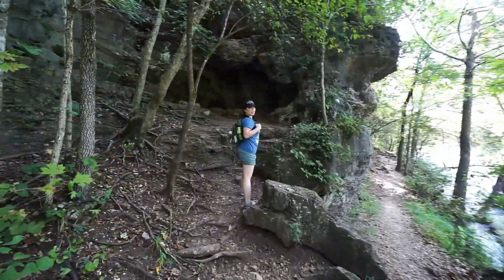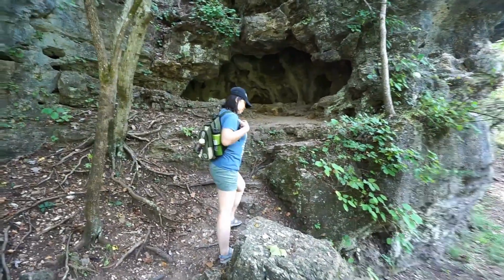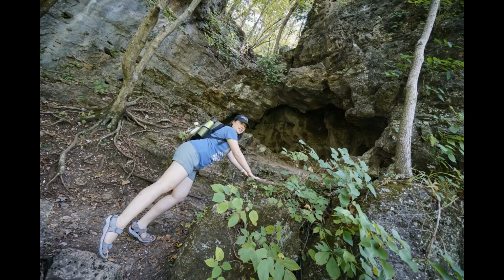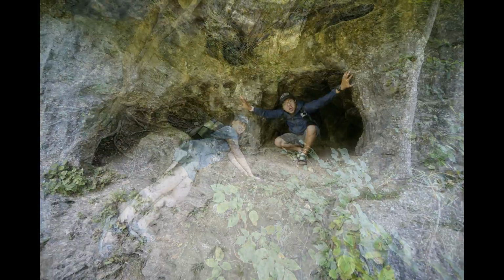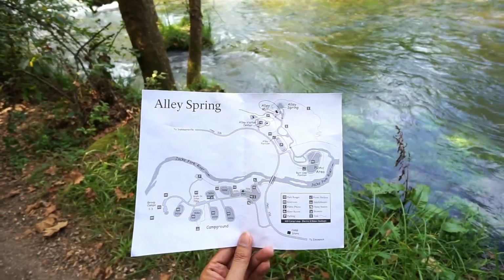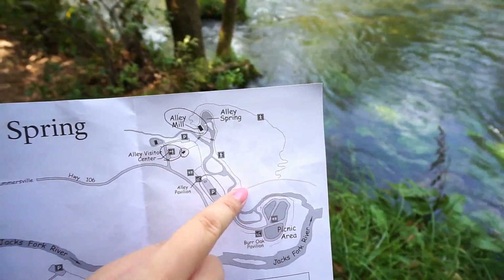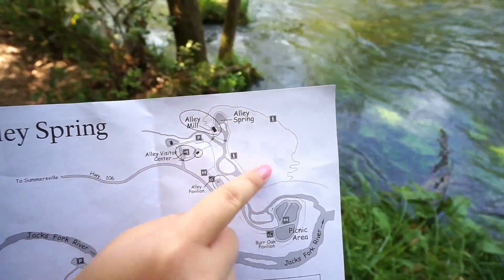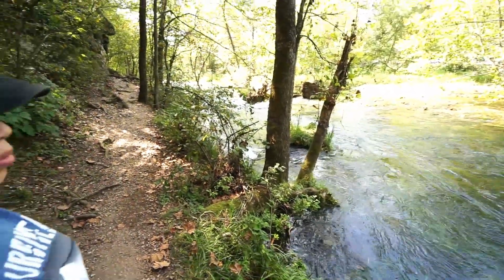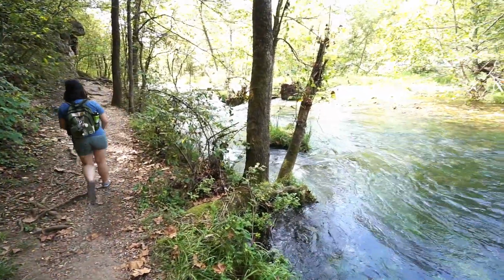Oh, I thought you wanted a video of you going into the cave. Pretend to go in the cave. So we're walking this trail from Alley Mill. Yep, that trail, and it'll lead back to the parking lot. You can see our car. There used to be a bridge somewhere here, but I think it was washed away. So we're gonna walk to our car and finish the trail.